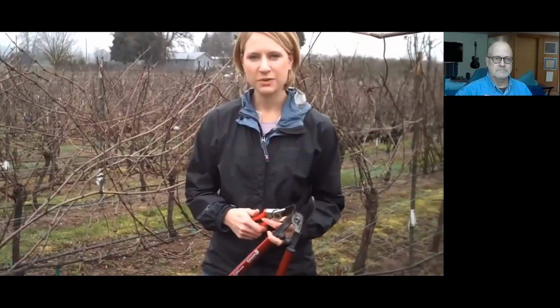Okay, so we are going to do some pruning of grapevines today, and we're going to start out with one of two ways to prune. We'll start out with cane pruning.